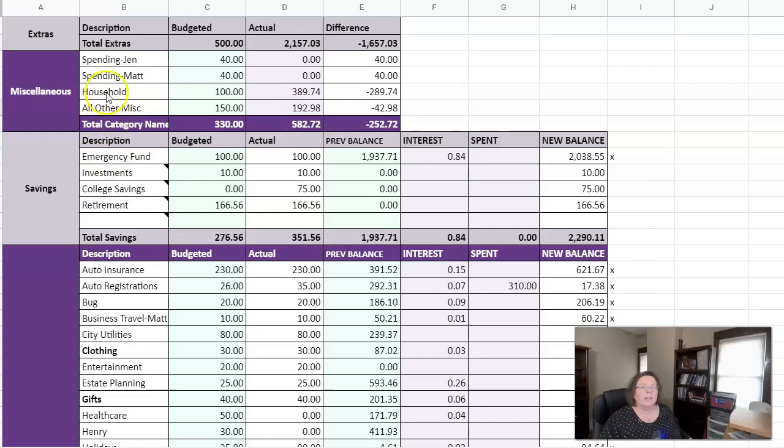All right, next up is extras. You can see here I don't have any of the detail listed. We planned on $500, and it ended up being $2,157. I will be sharing all of those details. All of that was for the house. Everything in the month of January that was in extras was related to the house and getting settled in here, and I will be doing a totally separate video on that. But you can see we were over by $1,657. We had a plan for that, but I didn't anticipate some of the things hitting in January that hit in January, which is why we had such a difference here.